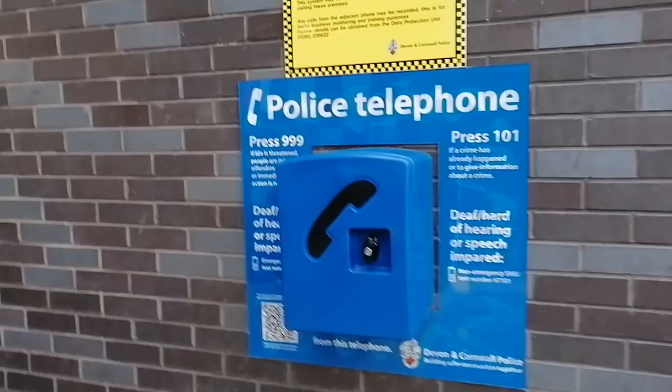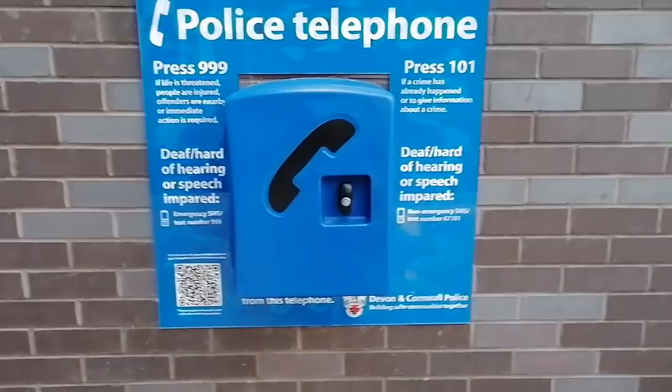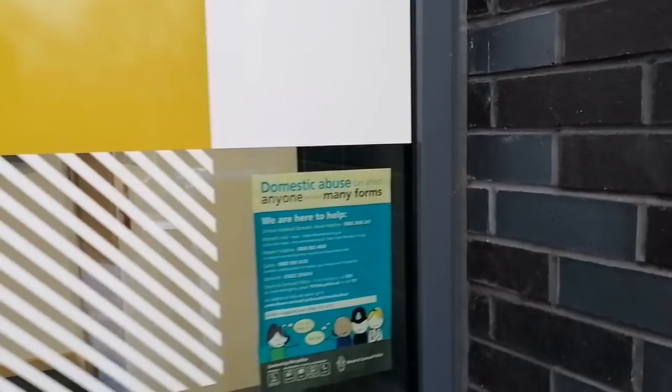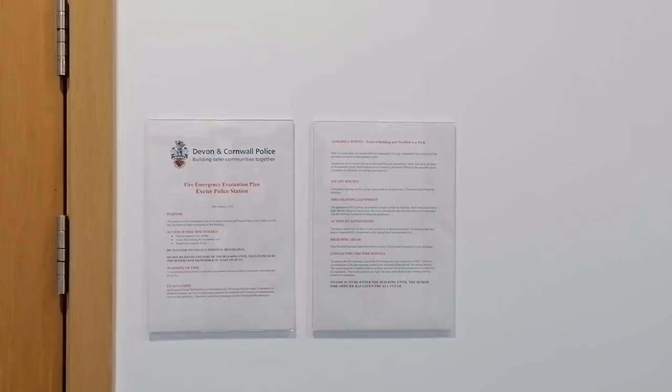So this one I found quite interesting, got a blue box here, so it's a police telephone. It's a multi-use one, it doesn't go straight through to 101, but you can do either from it. And it's got options if you're deaf or hard of hearing or speech impaired. They've got their domestic abuse signage up. It's quite interesting. So there is one chappy in there. They have a disabled access toilet there. Their fire emergency evacuation plan on display, which is good.